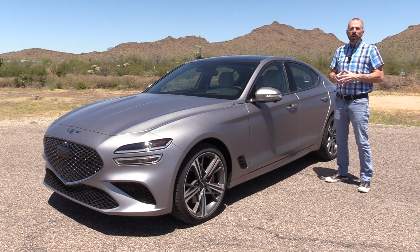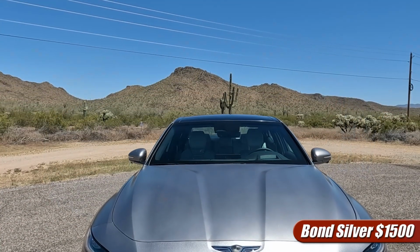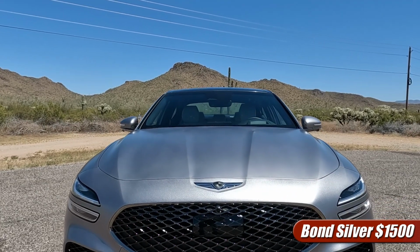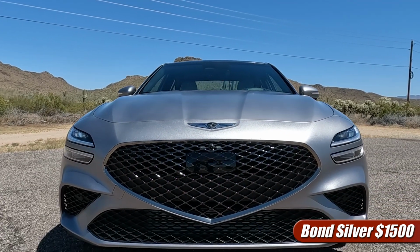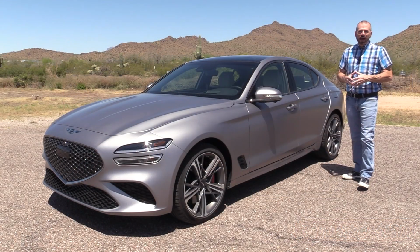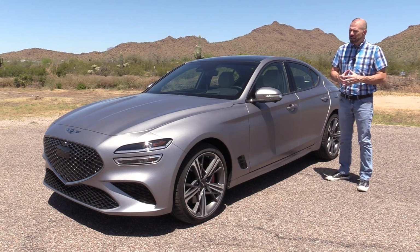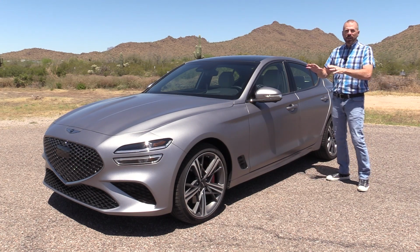And this has one big option, and that is the Bond Silver paint you're looking at, a nice matte finish if you're into that. It's an expensive option, $1,500. Almost all of the other colors are optional as well. They're about $650 as the option. If you want white or just plain silver, you don't have to spend any money. But if you want this, you're going to pay.